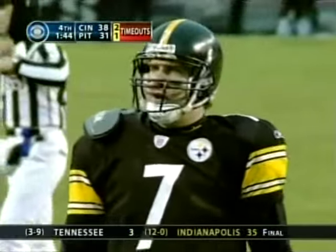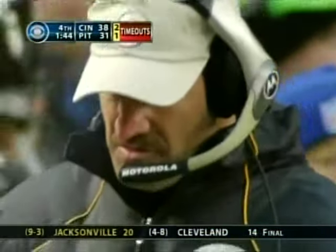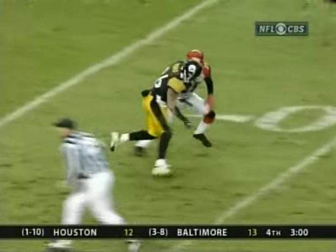3rd down, and what we've seen a lot during this game is Roethlisberger moving around and finding somebody open. But today he wasn't able to.